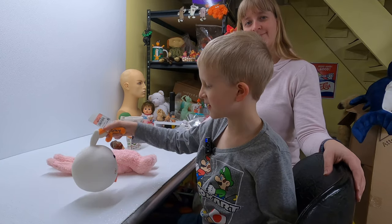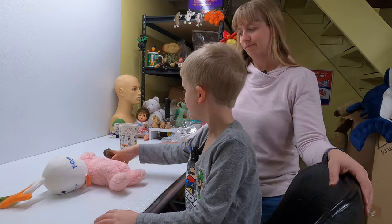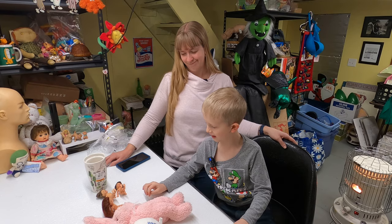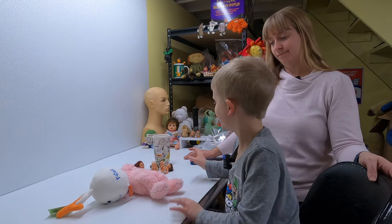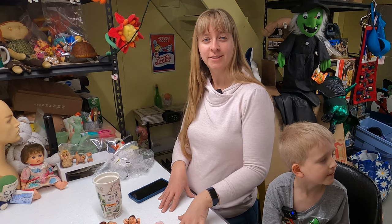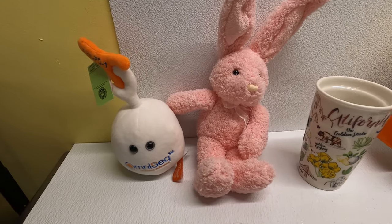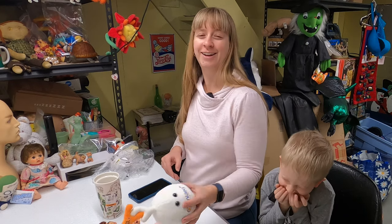So we have a few things left. First, we have a white sail, a bunny, and then we have some dolls. Hello. I'm on my back. One more thing, the cup. The cup. Of course, I totally forgot. These few things here I couldn't find comps on, but I got them anyway because of what I got them for, and I'll let you know why I got each thing.